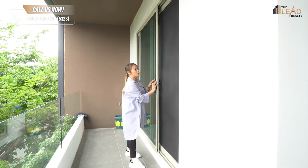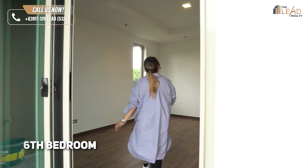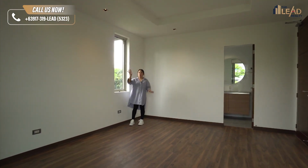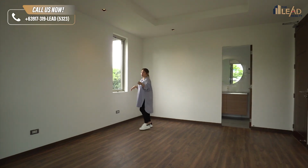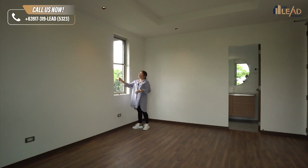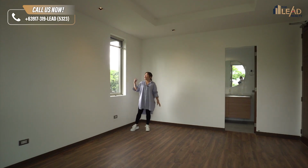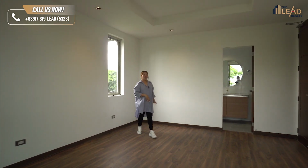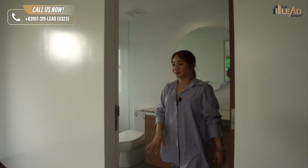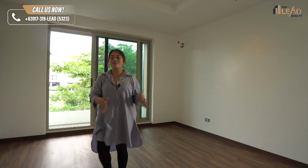So let's now go on to the second to the last room. And so nice. So you have window right here, aside from that huge sliding door going to the veranda. And you also have your own screen protector right here. So if you want to protect yourself from insects while your window is open, or simply you can also use that for partly shade or blinds. And again, you have your own bathroom right here. So it's square cut again. The space is being maximized.